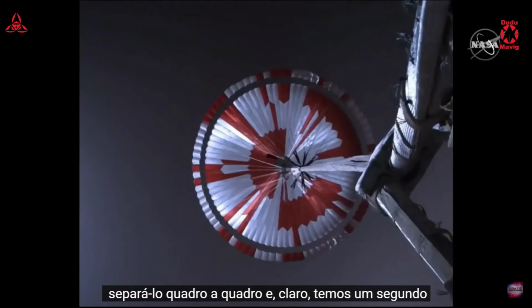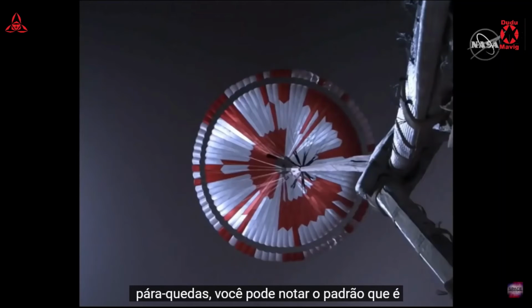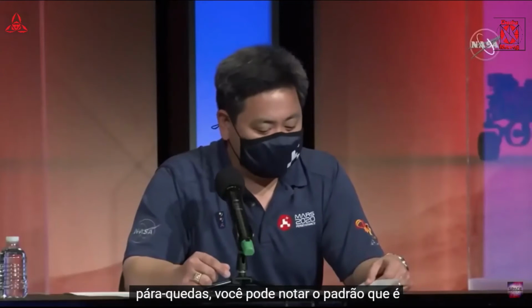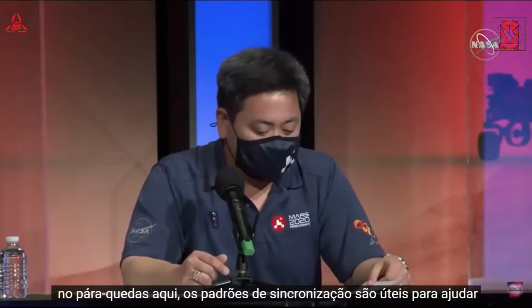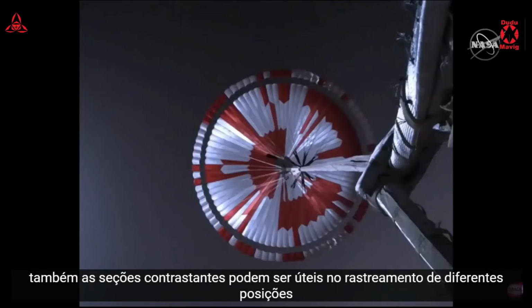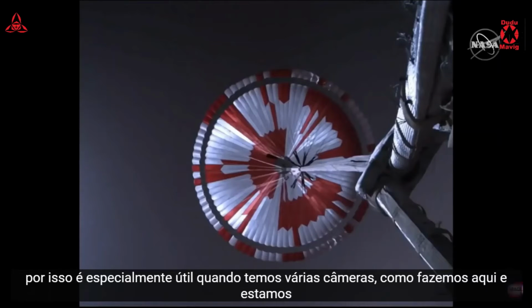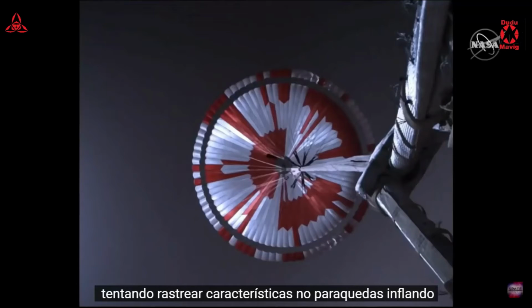And of course, we have a second camera on board as well that recorded this launch and inflation of the parachute. You might notice the pattern that's on the parachute here. Distinct patterns are useful in helping us determine the clocking or orientation of the parachute. Also, the contrasting sections can be useful in tracking different portions of the parachute as it inflates. So it's especially useful when we have multiple cameras, as we do here, and are trying to track features in the parachute inflating.